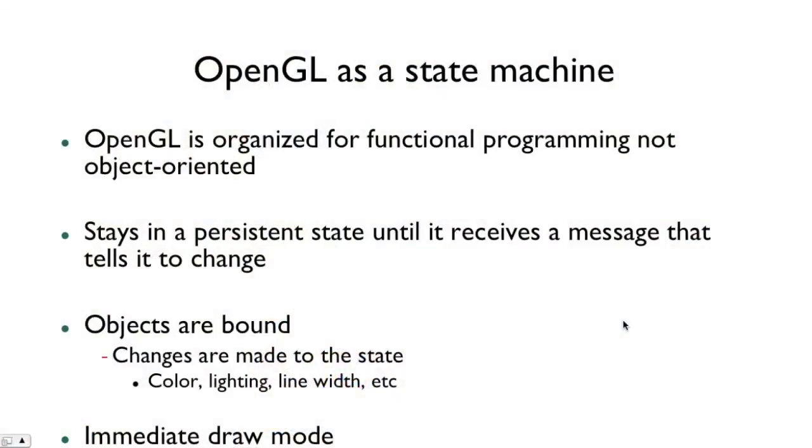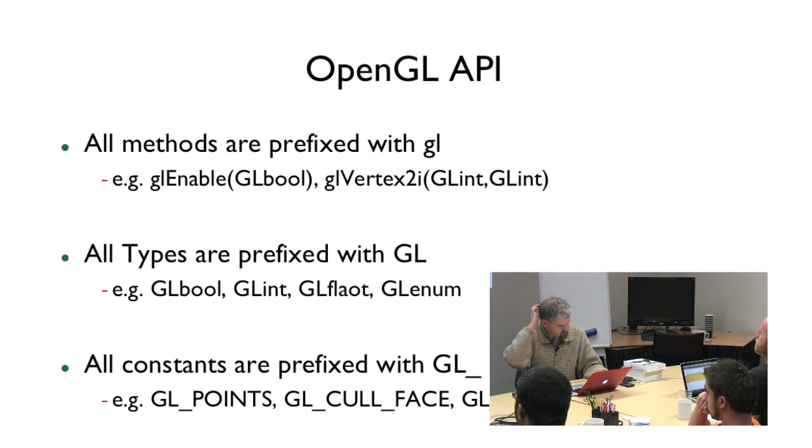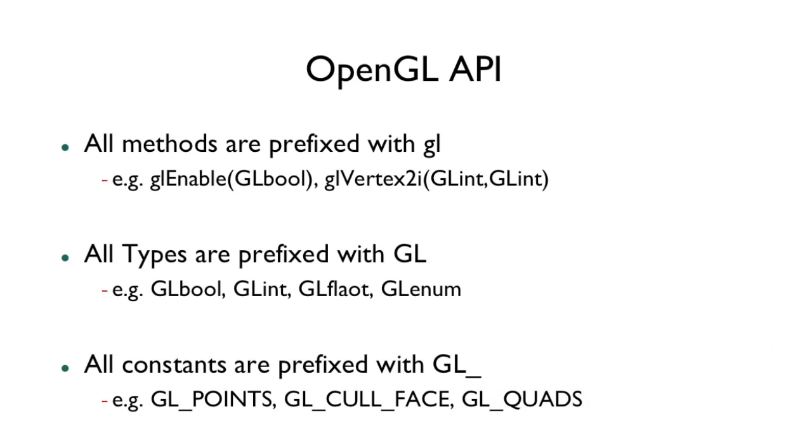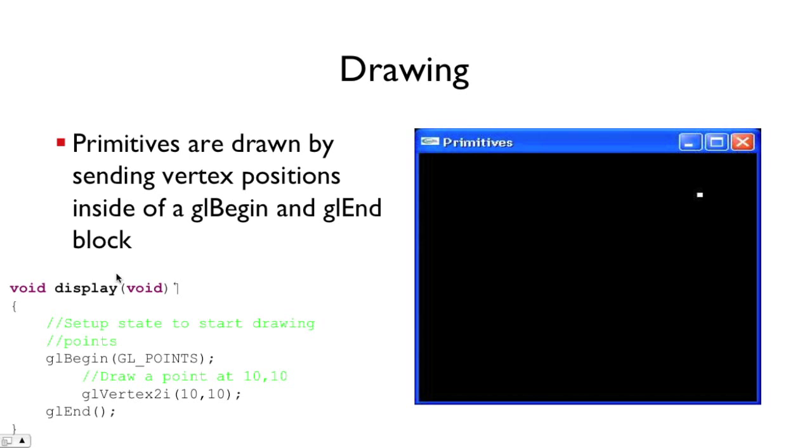So OpenGL is a state machine. What that means is that you, as a programmer, set it into different states. You tell it whether or not you're going into a matrix mode, or what type of camera mode you go into. In the basic OpenGL API, you have function calls like this. All the functions are prefixed with a small gl, all of the types are prefixed with a capital GL, and all the constants are uppercase. And you have a bunch of user-defined types. Drawing is pretty simple. Just like with Processing, you have to have a begin and end, and then inside that you say draw.